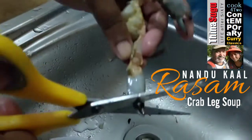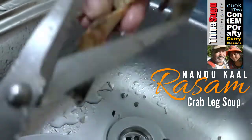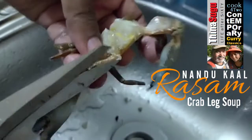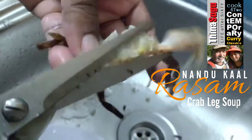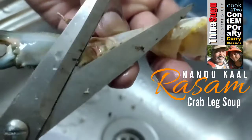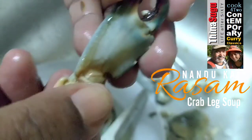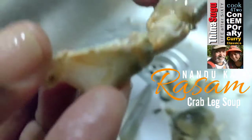Let us snip off the sharp ends of the claws, and also snip off the sharp pointed ends at the side of the claws, which look like barbs, so that we don't hurt ourselves when we bite onto the claws while we are eating the crab after it's cooked. Make sure any pointed, sharp parts of the claw have been snipped off properly.